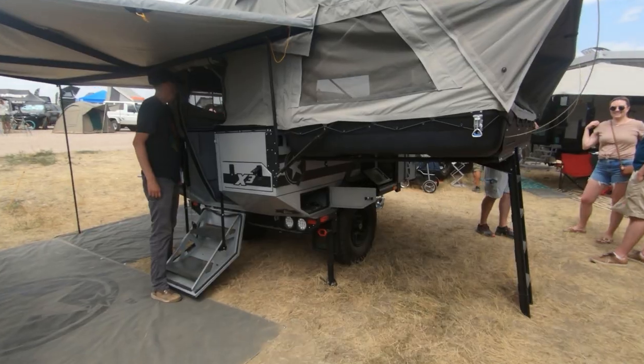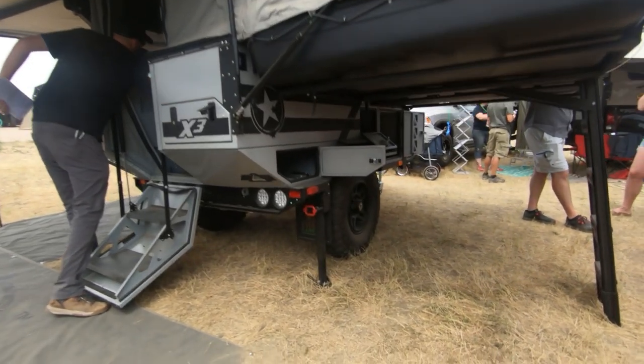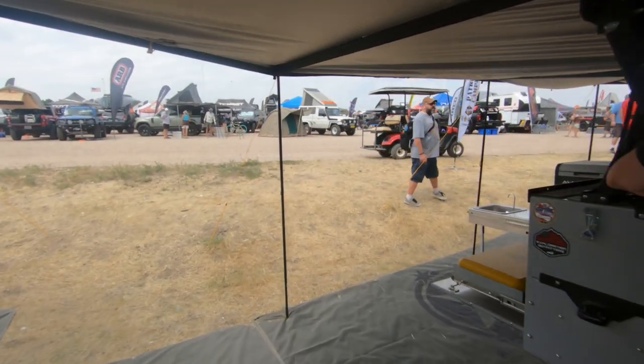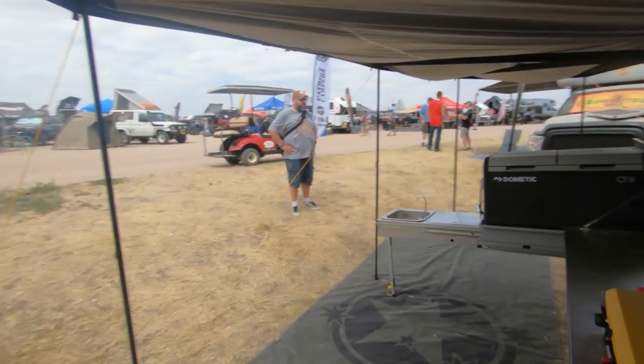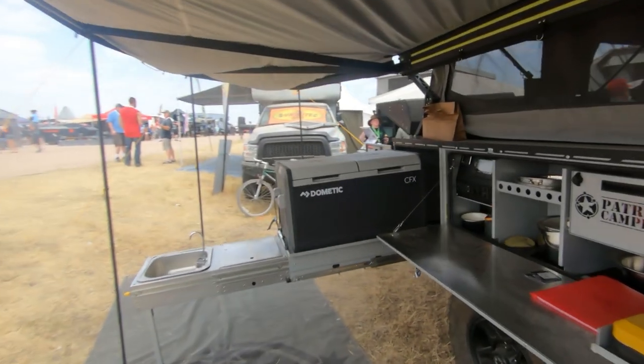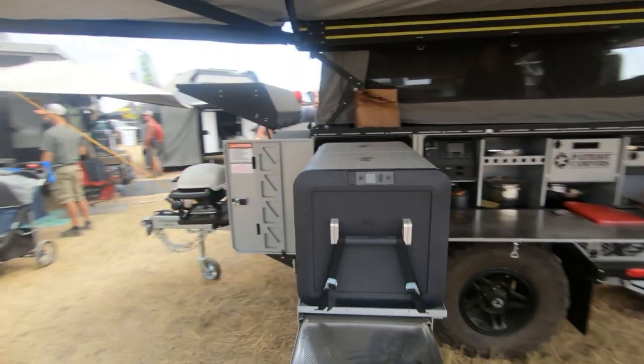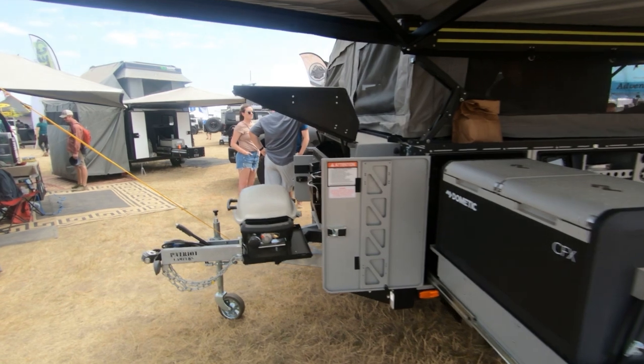The X3 is a new direction for Patriot Campers, but it doesn't steer too far away from its heritage of incredible off-road capability, an amazing kitchen, and just all-around fantastic build quality. Another hit by Patriot Campers.